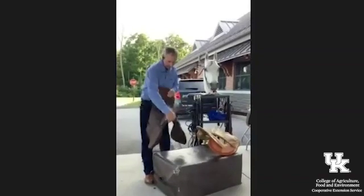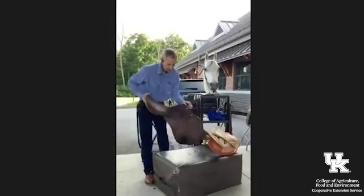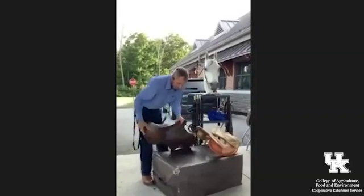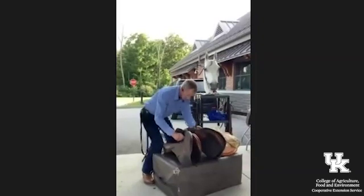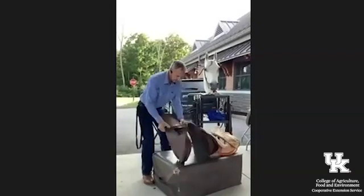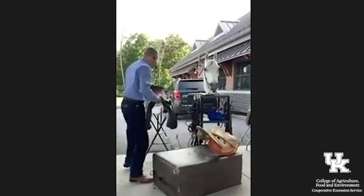I'm going to take the saddle and push it to flex it to be sure the tree isn't broken, both ways. Then the other thing on English saddles, you want to check where the stirrup bars are mounted to be sure they're symmetrical. The front of the saddle should be symmetrical. The same thing holds true for Western saddles also. These are easier to do because they're much lighter, but we'll do the Western saddle also.